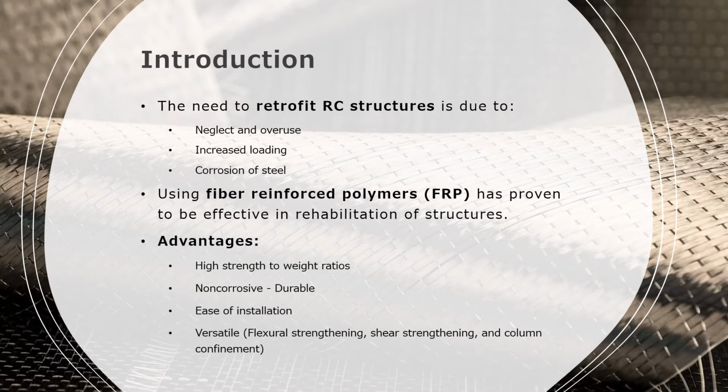Well, recently there has been high demand in the construction industry to retrofit existing reinforced concrete structures. This is due to several factors such as neglect and overuse of the structures, increased loading, which could be a result of changing the purpose of the structure, and corrosion of steel inside the concrete. Mainly these factors resulted in the accelerated deterioration of reinforced concrete structures.